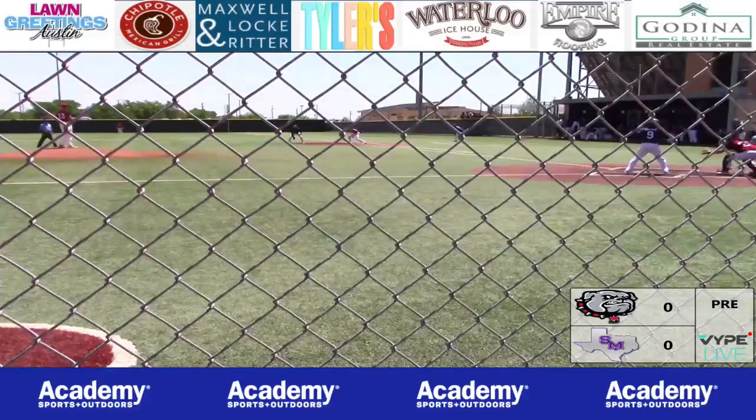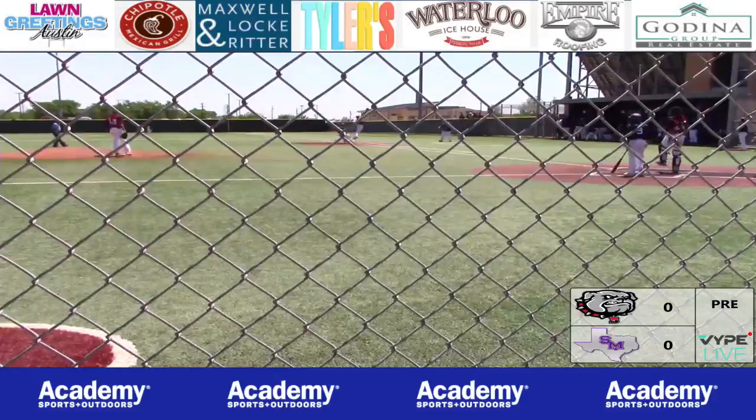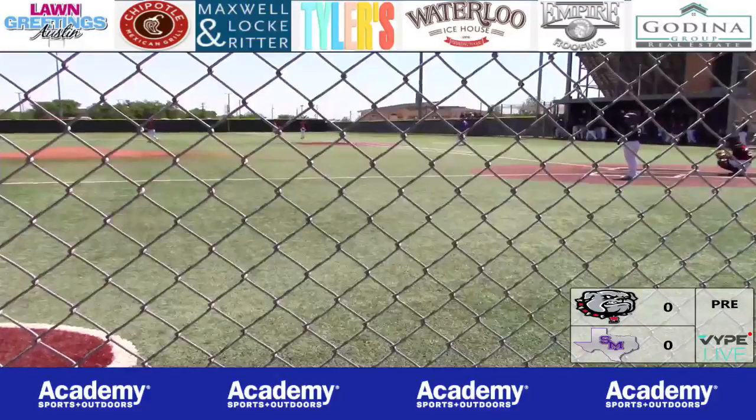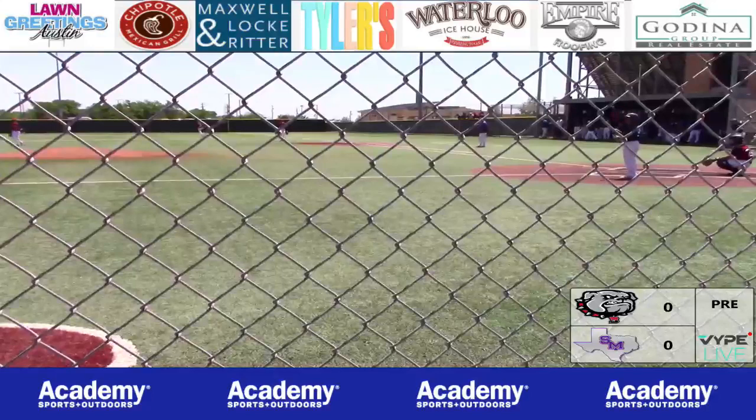As Colopy gets set, here's the pitch to Alva. It's going to be a high fastball. Starkey's going to make a throw to Rodriguez. It goes over his head, and Pardo is going to take off towards second on the wild pitch. That's going to be ball two for Alva as count goes 2-1.